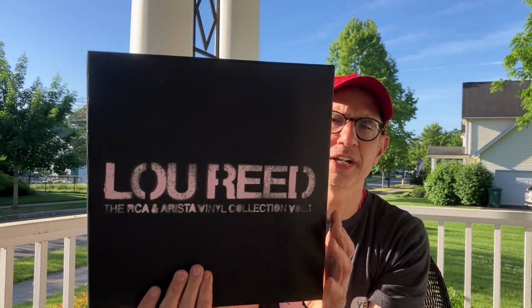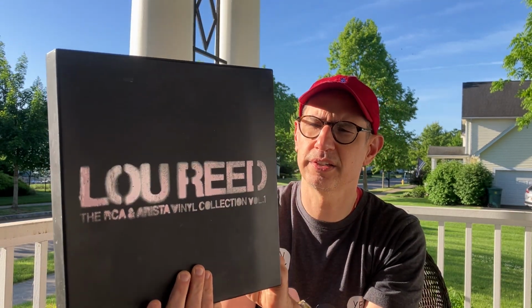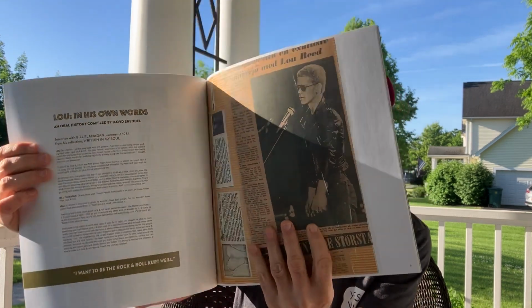I was able to acquire a few nice box sets, and I'll start with this one. I think this one cost me $20 out of pocket. This is by Lou Reed. It's the RCA and Arista Vinyl Collection Volume 1. Fantastic, beautiful art direction. That's what you would expect from Lou. Very, very well done. I do own many of these albums, but a few of these titles came with nice inserts, and it's just nice to have them packaged together. And I just couldn't beat the price.